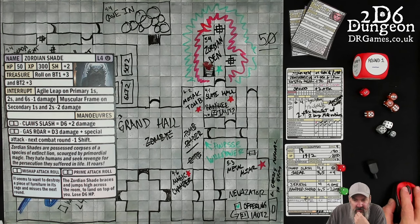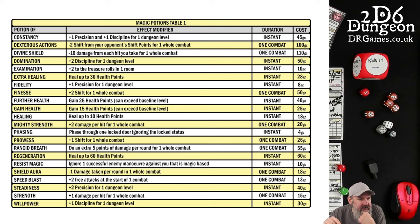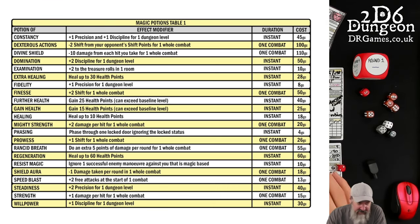I can't even read. Okay, here. Potions. So it would have to be instant, I suppose, right? So, strength is one combat. I mean, I guess I'm in combat, right? Finesse, one combat. Two shift for one whole combat. Oh, I see. It's when it takes effect, not how long. Okay, I see. Yeah, I mean, I could do all of that. We have, you know what? We have a god that owes us a big favor.